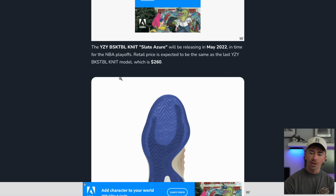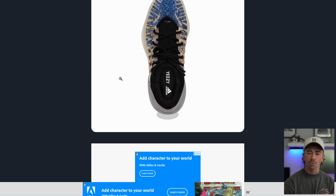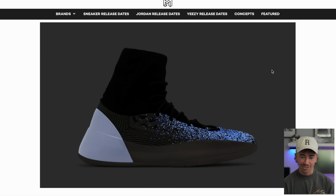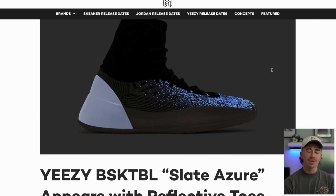Now, apparently this other one, the mysterious Glow pair, is supposed to look different to this one, and is also going to be dropping this month on February the 18th. So either there is actually two pairs of Yeezy knit basketballs that look completely different, however we just haven't got any early images of that Glow pair, or it's the same Yeezy knit basketball and someone is incorrect about the actual release date. Either way, the only one we have a proper look at is this Slate Azure. So either maybe this one is dropping this month or maybe in May.